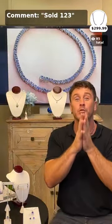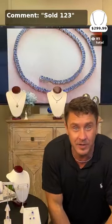Ladies and gentlemen, for nearly 21 carats of gorgeous one-source gemstone, generational gemstone. There's a reason why they call it that. Because it only lasts a generation.